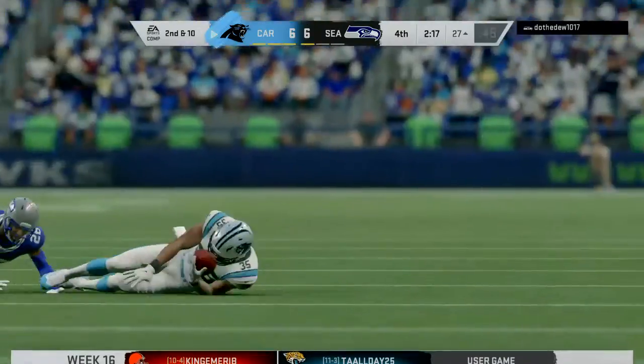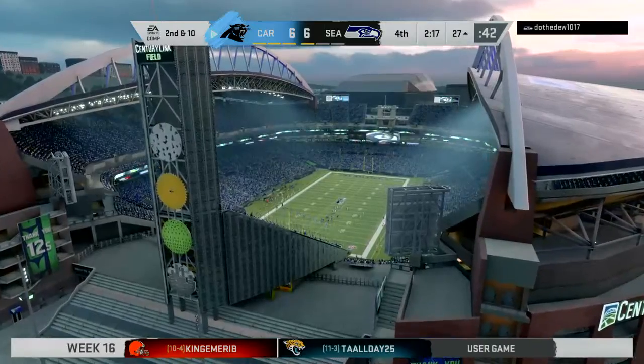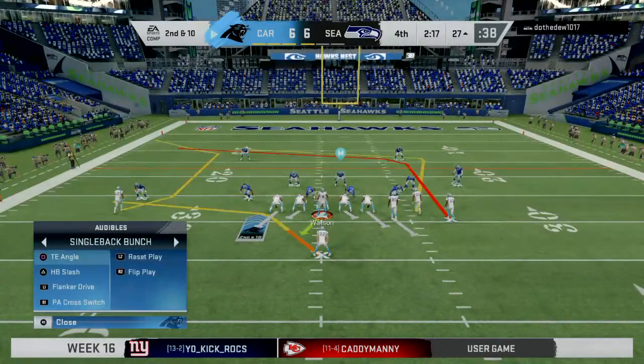2nd and 10 coming up. And this defense here going to burn their second timeout. But you can also factor in another timeout that they'll get when the clock stops at the 2-minute warning. So after the run for no gain, here's 2nd and 10.